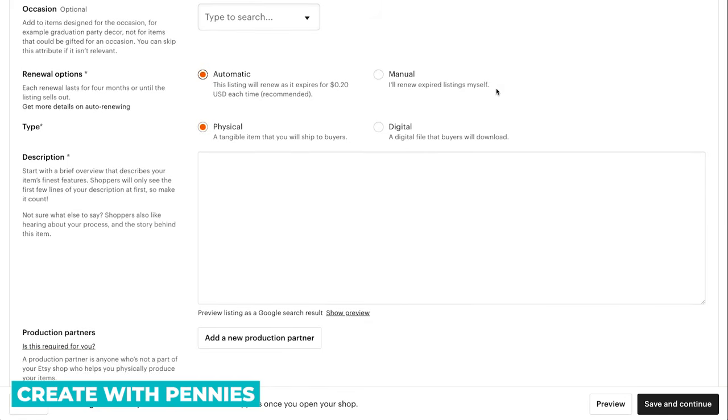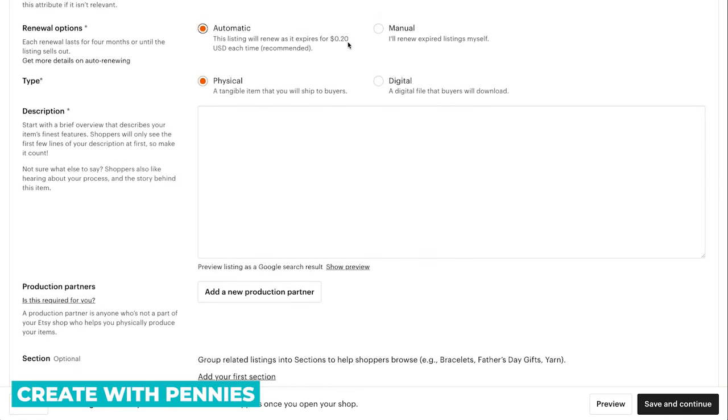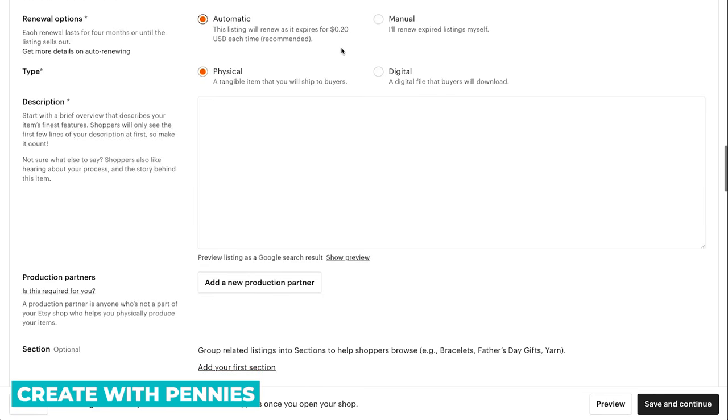So that is what happens here. And yes, it will charge you the 20 cents when you are doing the automatic listing. But if you're making sales, you definitely want your listing to be automatically renewed each time. That also saves you a lot of time. Anything you can automate in your business is a great idea.